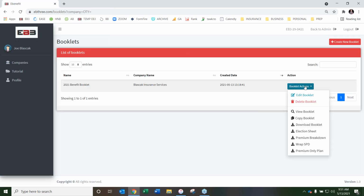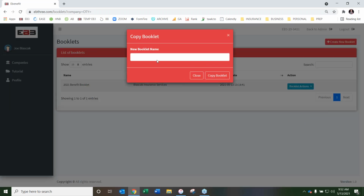A couple other features that we have on here too. You can choose to just download the booklet if you want. One of the nice things about this, if you want to keep this booklet and not just edit it over and over and over again, you can actually choose to copy the booklet. And let's just call this one 2022 benefit booklet.